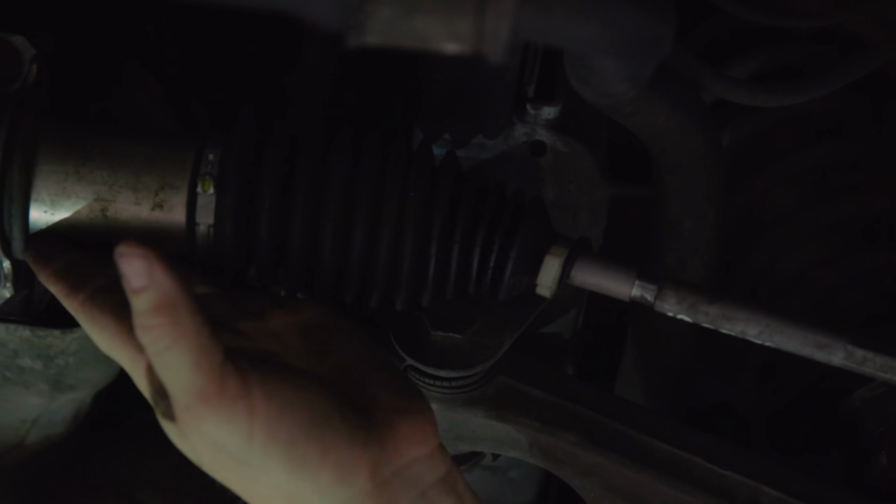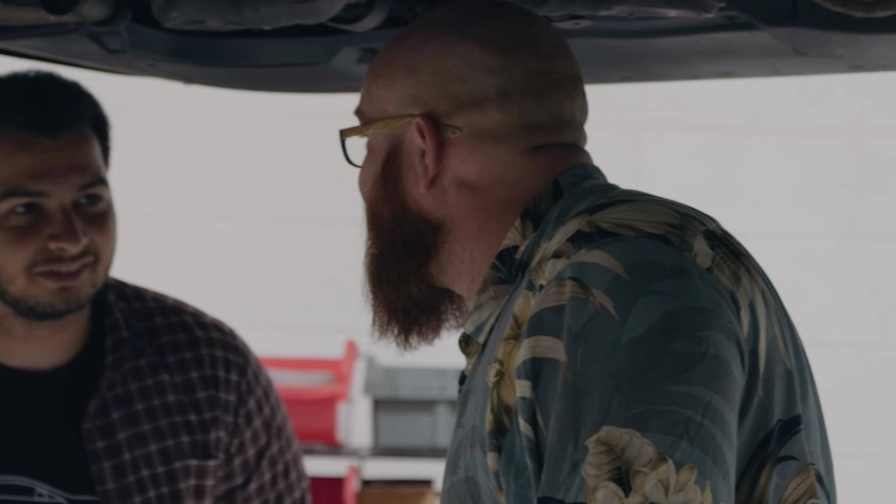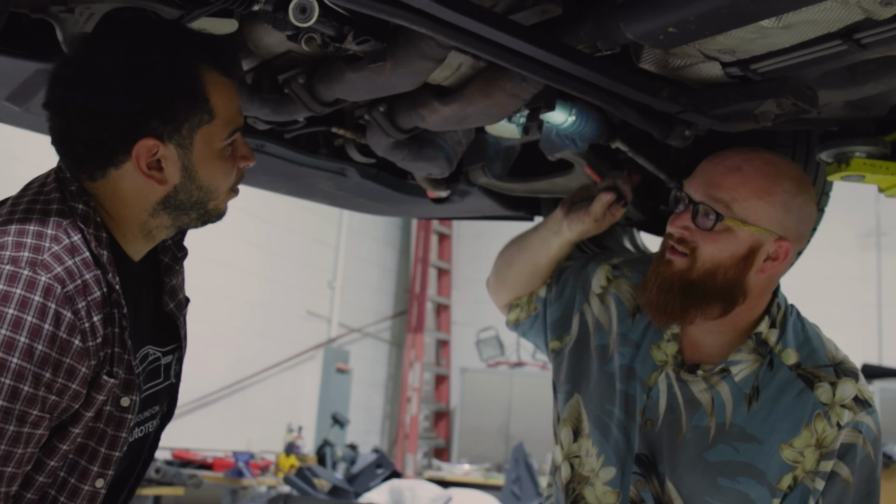It looks like somebody has recently replaced the steering rack on here. Yeah, that was me. Well, that's good. It's nice to talk with someone who can actually do their own work. Oh, does Tyler not do that? No. How's the clutch doing on this thing?